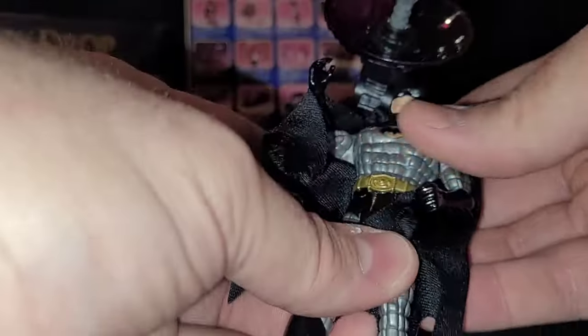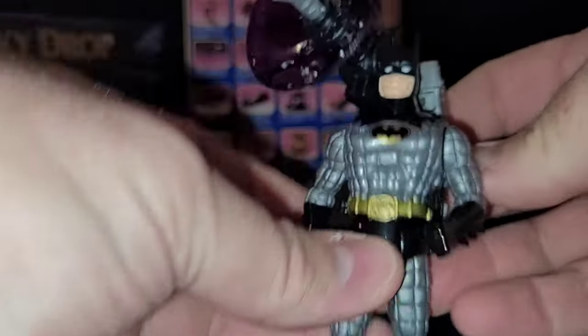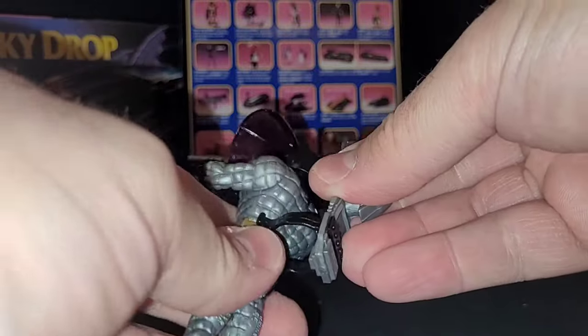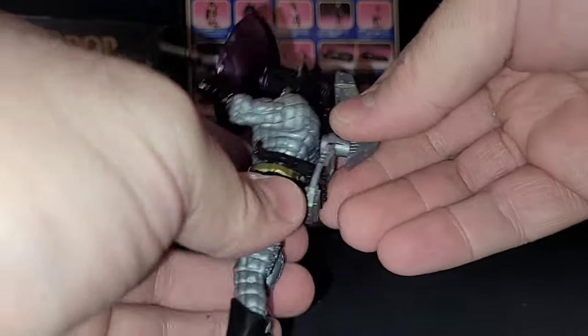This is the lamest Batman. Why did I buy this Batman? I wasted. What the? You son of a. We're just going to take his cape off, because I just got to see if this is going to work. It doesn't seem like it even fits his waist. I wouldn't even be surprised if this clip is from something else and Kenner just repurposed it, because we all know Kenner's going to Kenner.